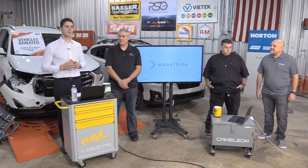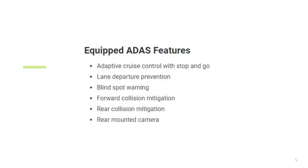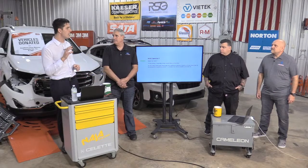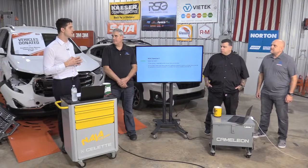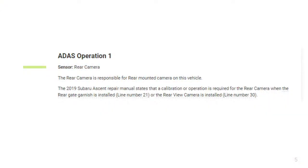So, the first one, we're introducing the most advanced ADAS identification software on the market today. The second is a revolutionary ADAS calibration identification software platform that will identify all of the ADAS calibrations you need to perform based on the repair procedures you're doing on that car. And the third is a breakthrough OEM documentation service that will give you a link in all data or service information to the calibrations you're doing.